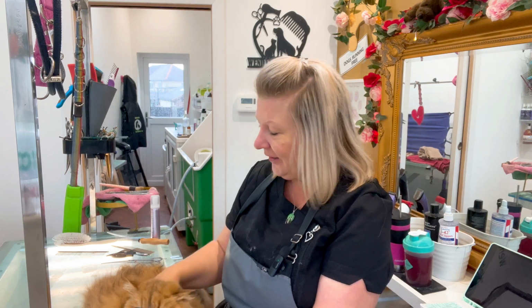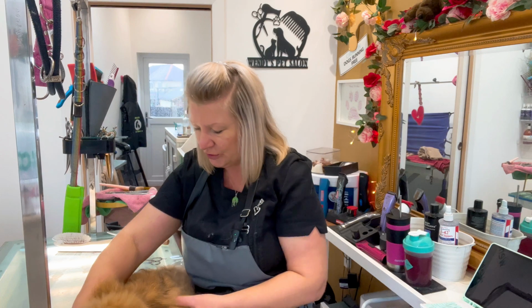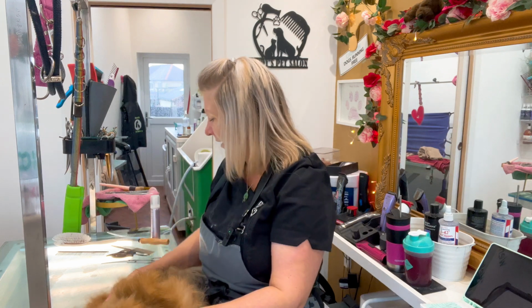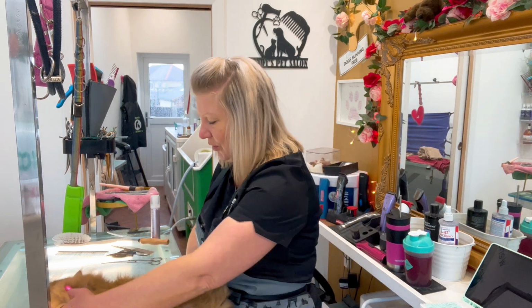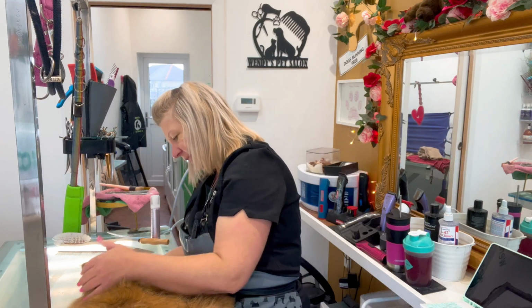So look at the cute little face peeping. So I'm going to give Pumpkin a groom out. She's not too bad, but she has had diarrhea and things because she's just been so upset because her mum's not been there. So I'm going to give her a quick groom through, and that'll be Pumpkin, won't it?